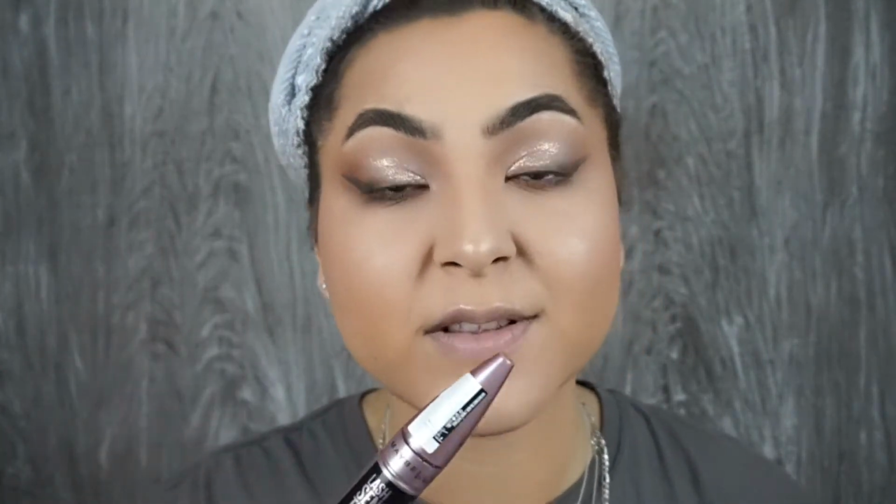Right, so now that we've done the eye look, I'm just gonna finish off with some mascara and then pop on a pair of lashes, and then I'll be right back. Alrighty, lashes are on, and you can already see how much that has transformed this look. Definitely, it looks a lot better than without lashes.